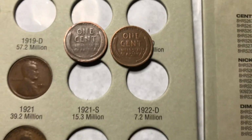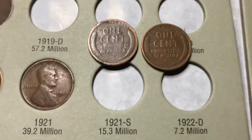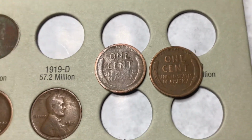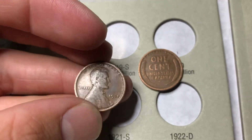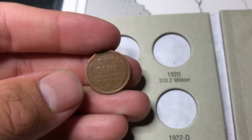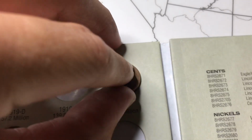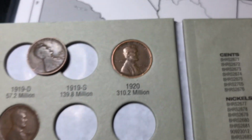So now let me see if we have any like replacements or anything. So I'm actually gonna replace our 1920. The one on the left is the one we previously had. As you can see, it's extremely worn and it does not look very good. And the one on the right is actually surprisingly in really good shape for being 102 years old. So I'm gonna put this one in here as our new 1920 spot. And there it is. Let's see if we have any others.